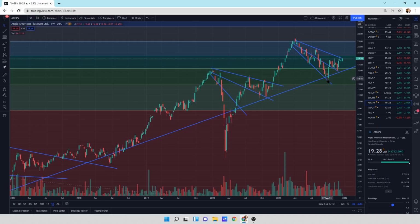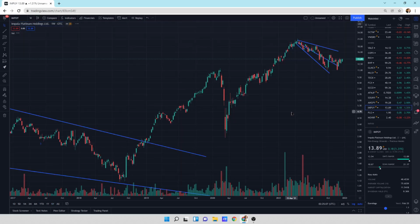Weekly candlestick basis, big buying pressure, small selling pressure. This is ready to break to the upside. It's got a 5.24% dividend yield. It's also an ESG company. So this is going to carry a big premium going forward in this diversified mining company.